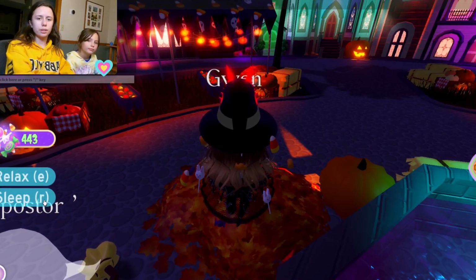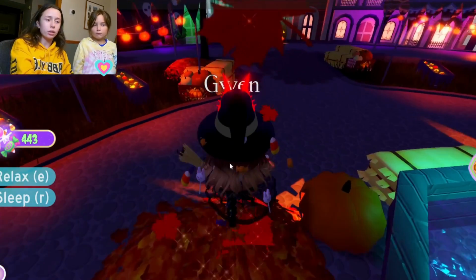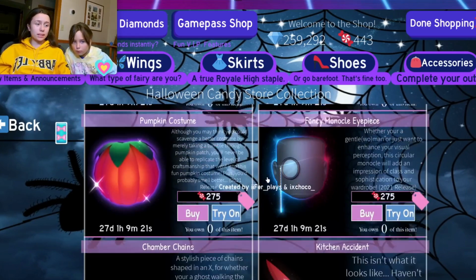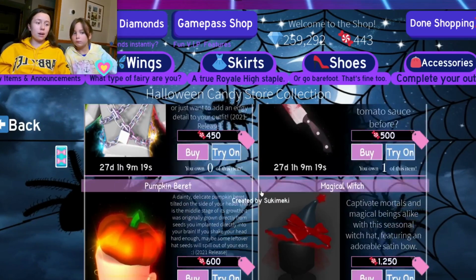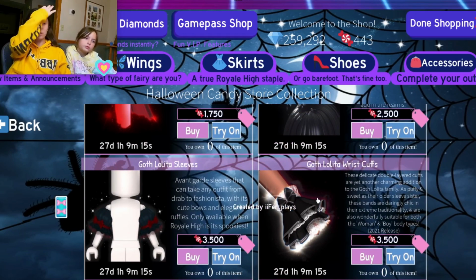Another thing you can do here is sleep and relax. You can level up right here without even going to your apartments. Okay, guys, and now there's the candy store, which has all these things that you can get for candies. It's amazing. And they also have Goth Lolita. They have the new wrist cuffs.